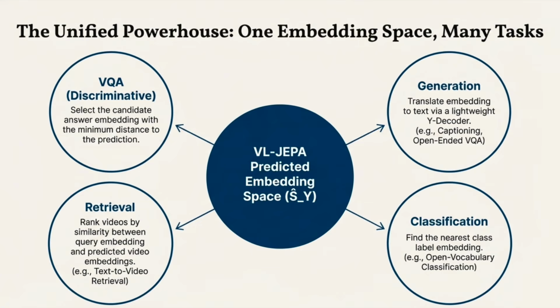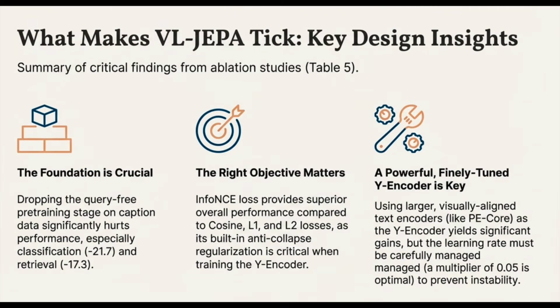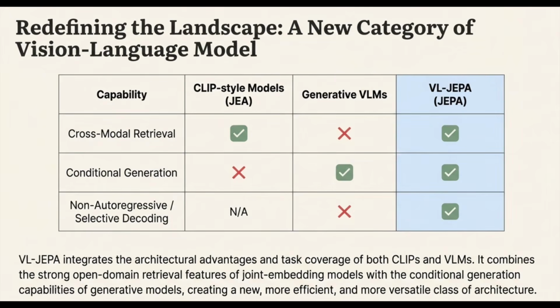The paper mentions using bidirectional InfoNCE loss. That sounds technical, but why is that important? Why not just minimize the distance between the prediction and the target? You could, but that can lead to something called representation collapse. Representation collapse. It's the model finding a lazy shortcut. It just maps every single input, no matter what it is, to roughly the same point in the embedding space. So the distance is always 0. The model thinks it's doing a perfect job, but it has learned nothing.